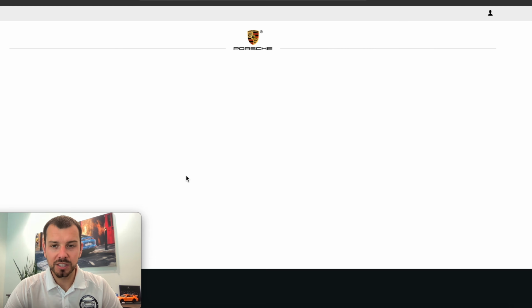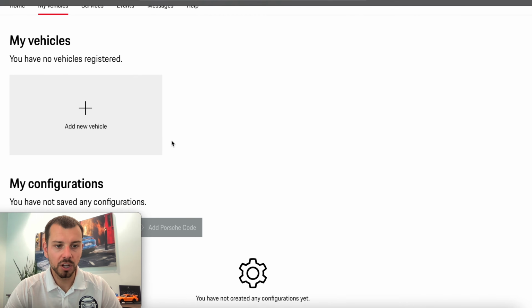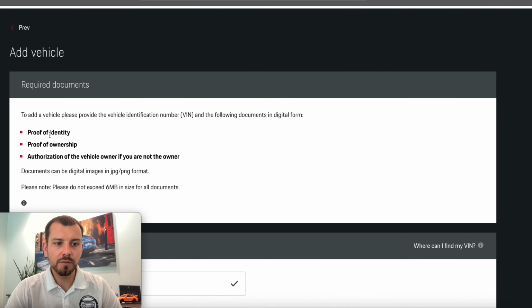So it's just taking a moment to load. You can go here at the top to My Vehicles. You can add a new vehicle, and then it's going to have you upload proof of identity, proof of ownership, and authorization of vehicle owner if you are not the owner. So you'll just have to upload some documents. It will take a little bit of time for Porsche to get back to you to give you the okay, but they just want to be able to prove that you are the new owner and that somebody else isn't controlling some of the services on your brand new Porsche.